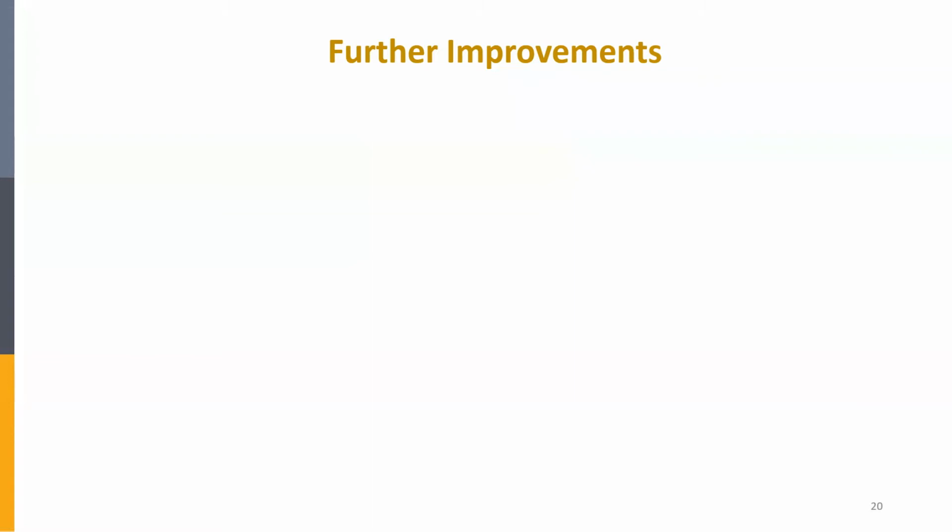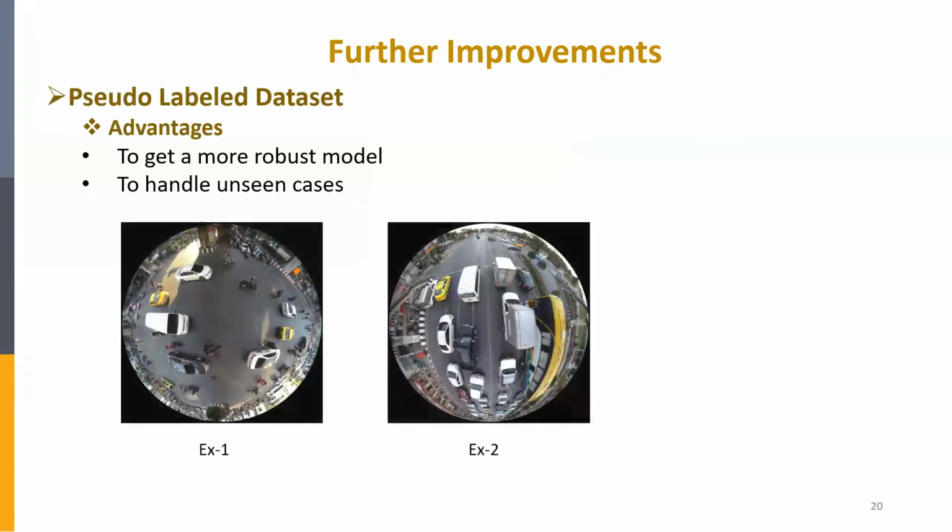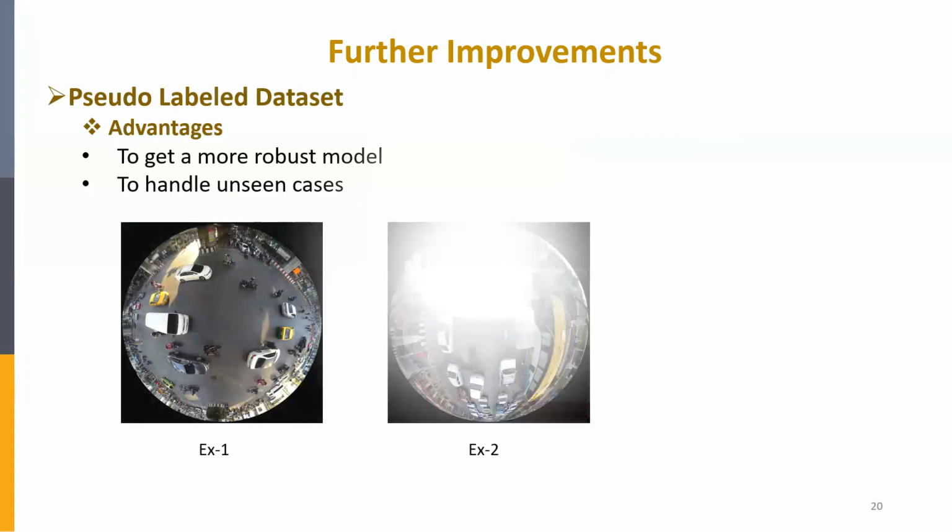So we tried to further improve our models. Firstly, we added a pseudo-labeled day dataset. This should make the model more robust and help handle unseen day cases.